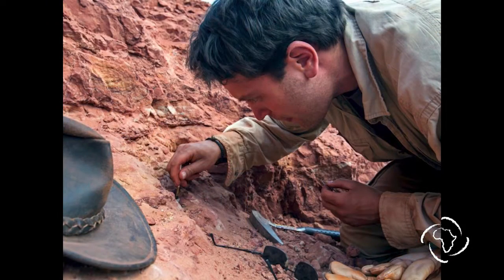And when we're out there, we really try to collect everything we find. Large fossils, small fossils, animal fossils, plants, because we really want to reconstruct an entire ecosystem. And what a strange and bizarre ecosystem it was.